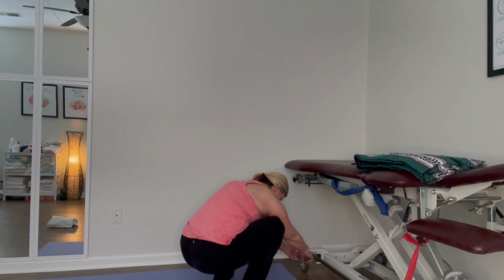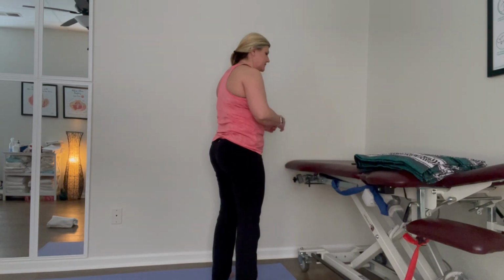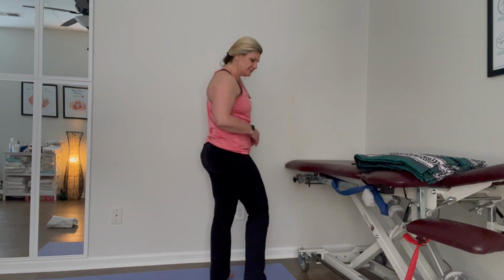Then you're going to squeeze your glutes. Come on up from there. So that's exercise number 2. The third one is just a little bit more detailed, but still a pretty simple exercise.